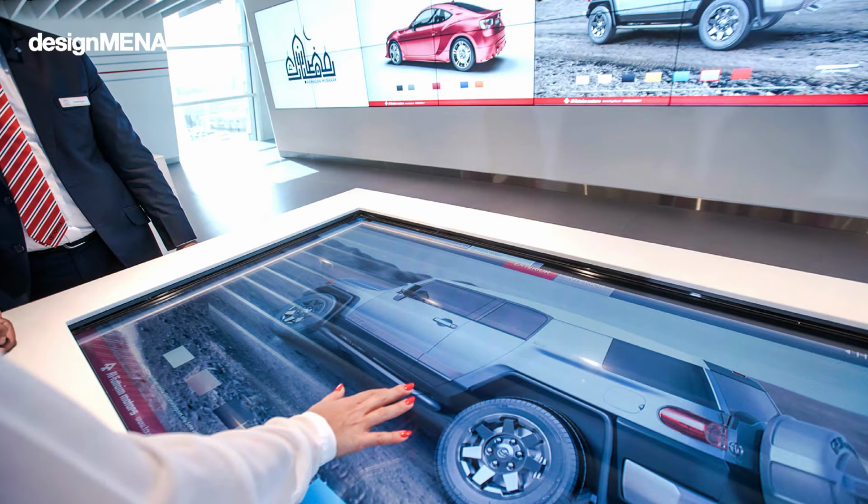There's a space within the showroom, right on the first floor. We call it the Toyota Design Studio. It's an area where people can configure a car. They can pick any car from the range and play with it as they would a car configurator on a website or a video game at home.